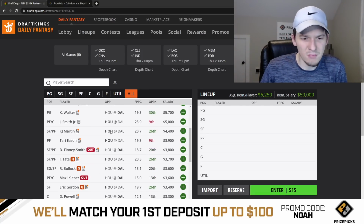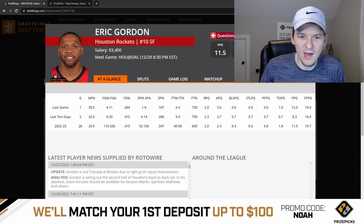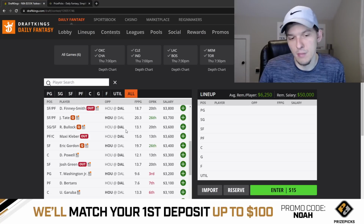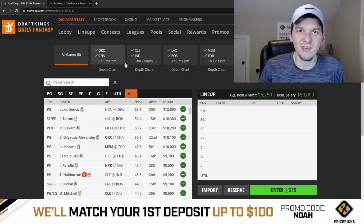But I really don't like much on this Rockets team. There's not too much that stands out here. I know Eric Gordon was out last game, but I think that was just because it was a back-to-back. He should be back in the lineup for today. But that'll do it for that one, guys, and that'll do it for this 6-game Thursday slate.